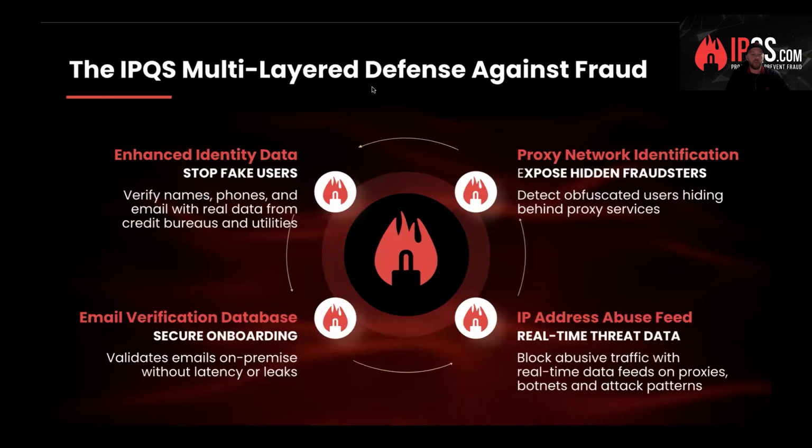So these two new products that we came up with and two data enhancements can be seen here. We've enhanced identity data. This is going to help you stop fake users, verifying names and phone, and we've teamed up with credit bureaus and utilities to get this information. We've launched an email verification database. I believe this is the first one ever because I've never seen anyone successfully do this, but we have a huge database of emails that we're seeing in real time, and we're collecting those and giving you an on-premise solution. We actually launched an IP address abuse feed, which is basically doing the work for you.